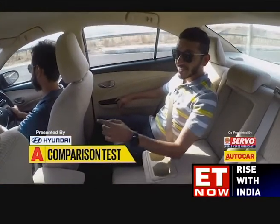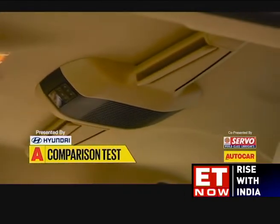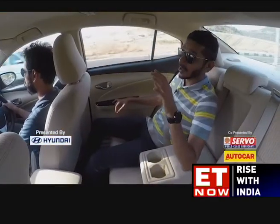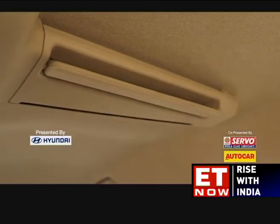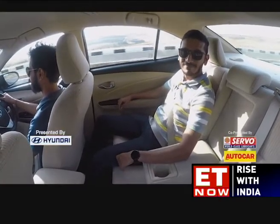That's because the rear AC unit is on the roof, like you might find in an Innova. Now, it's not really an AC, it's just an air recirculator, and I will admit it looks a bit odd, but in practice it actually works really rather well. You can set the fan speed and it just blows air-conditioned air right onto your face.